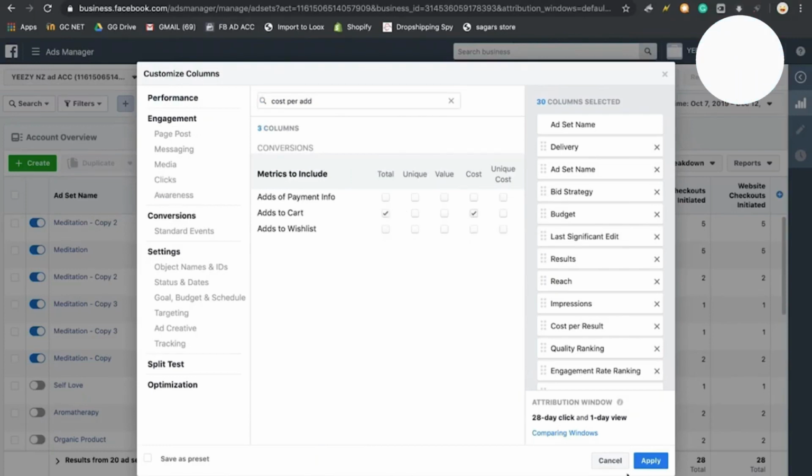Okay. That's it. So now we go over the killing metrics and KPIs, because Barsin sort of didn't know when to kill, when to scale. So we talk about when to kill by looking at the cost per add to cart, and that's why we had to add the cost per add to cart into the columns.